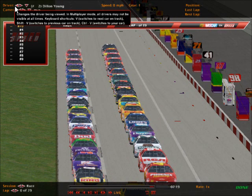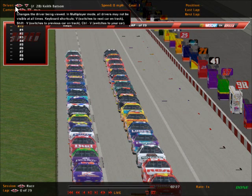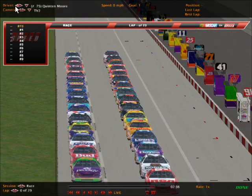Next row down, Dylan Young in number 2, the winner at Watkins Glen. And alongside him, Becca Tellier in a Valvoline Ford, car number 6. Next row down has Keith Batson, 5th place in standings coming into this event, in car 28, Texaco Haviland Ford. And beside him will be car number 90. It is Jordan Lopez in the Heilig Myers Ford.